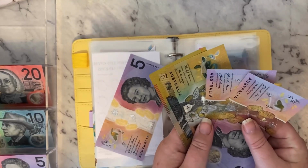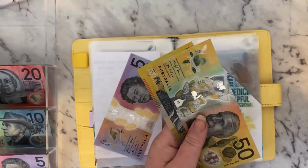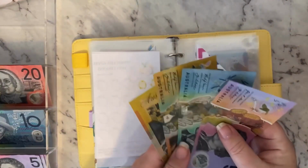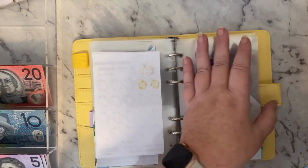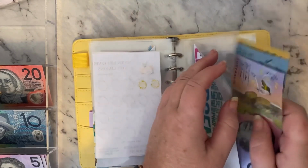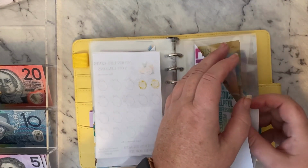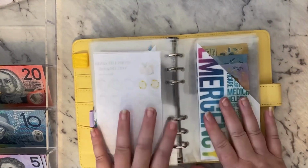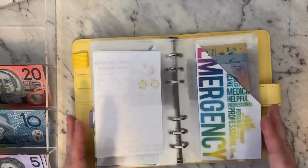Okay, so I've got 110 in there. I might change those two fives for a 10 and pop that in there. So 115 now. I don't think I've ever had my emergency fund up to this much, which might seem really low to some people, but for me, that is massive. So I'm really proud of myself for getting that far.